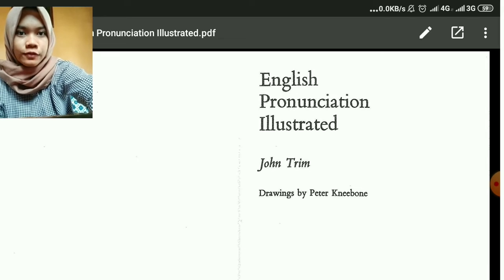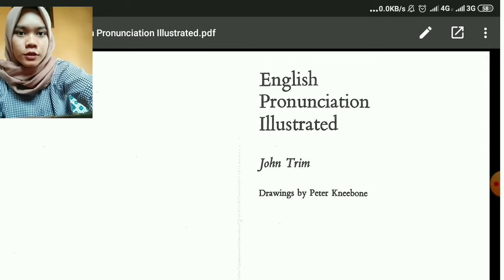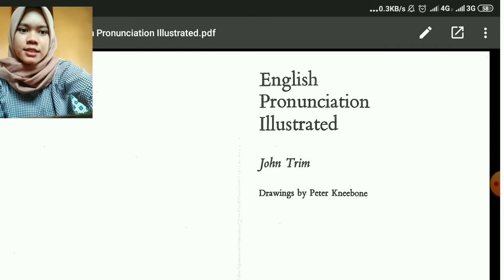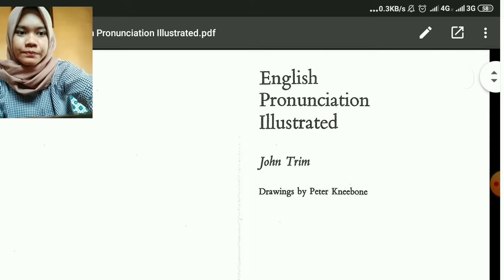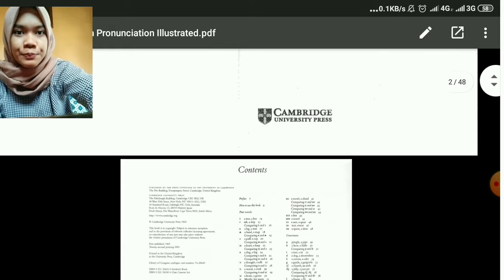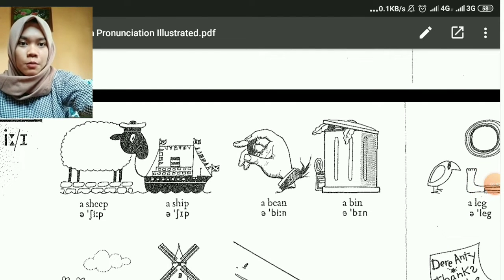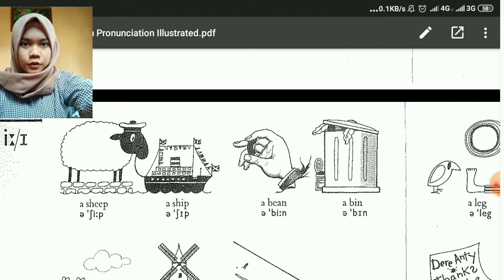Now, let's move to this book. This book provides the materials grouped by phonemes. This book's title is English Pronunciation Illustrated, by John Trim, drawings by Peter Kneebone, and published by Cambridge University Press. So now I want to try to pronounce some of the material in this book.